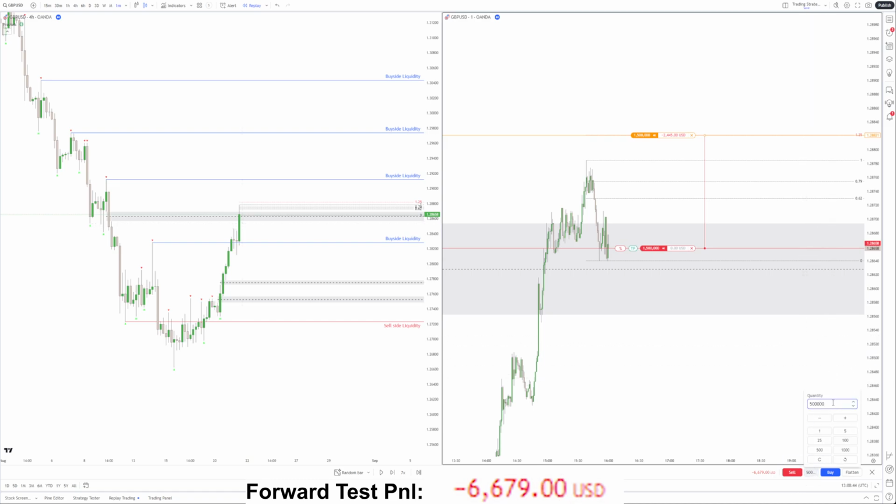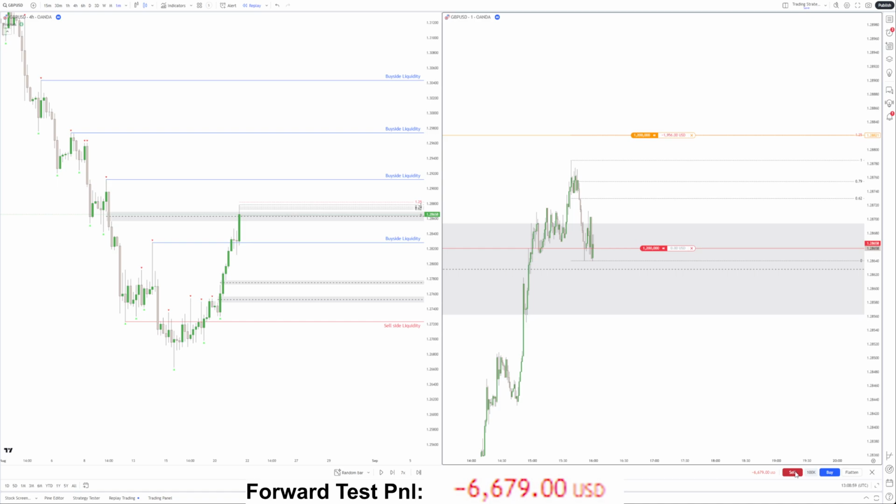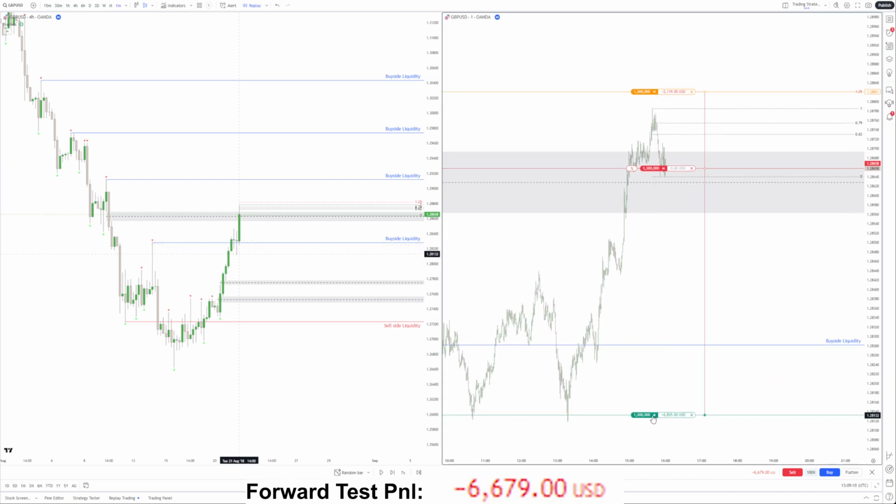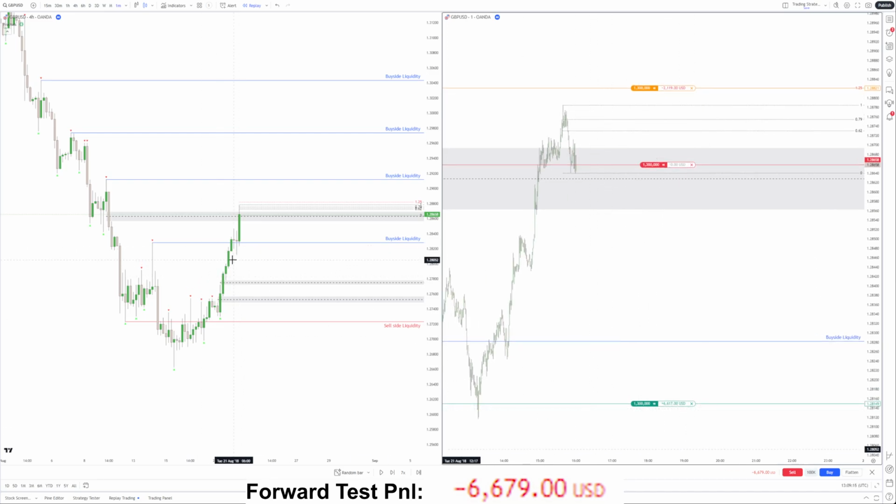Okay, that's a bit too much in terms of size, so let's reduce the size. Just reducing the size. Okay, almost there, give or take. Now what we're going to do is aim for a 3 to 1, which is roughly about down here.